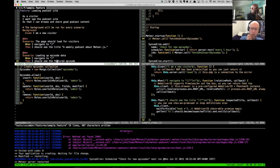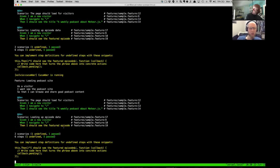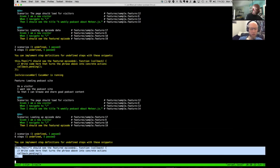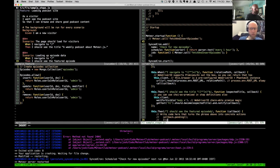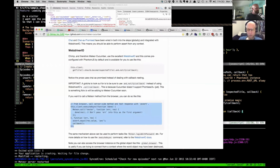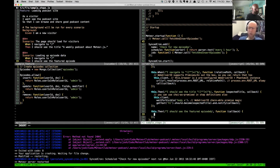All right. So we should get our output right here. We can put that into our sample steps. Oops. Right there. Sweet. Get rid of that. Callback.pending. Where's that from? Oh, okay. Function callback.